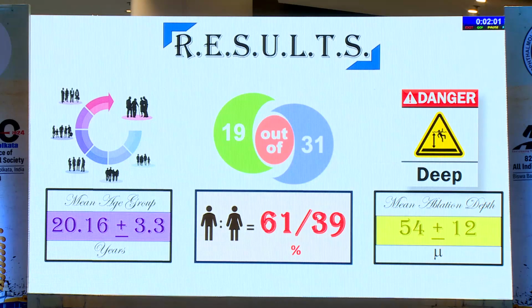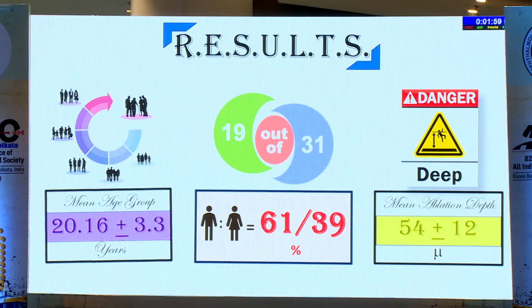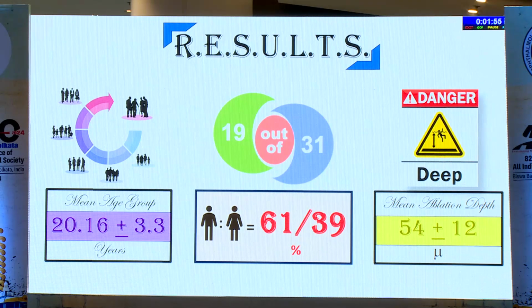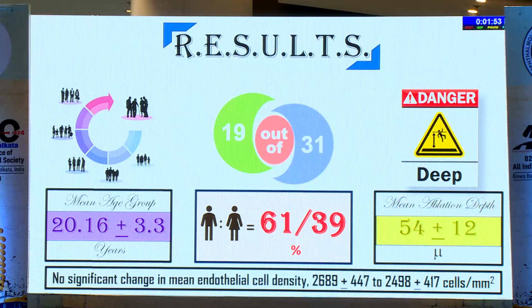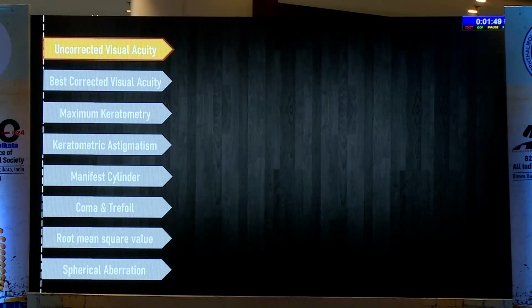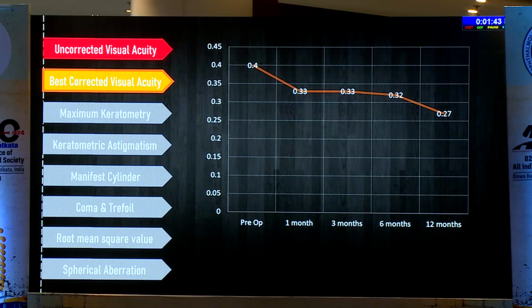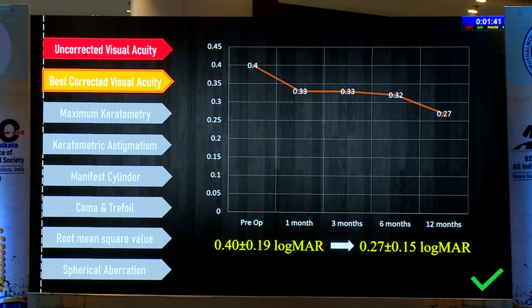Our results were that the mean age was 20.16 years, 61% of the patients were males, and 54 microns was the mean ablation depth. There was no significant change in mean endothelial cell density. Uncorrected visual acuity had improved, however, it was not a significant change. The best corrected visual acuity went from 0.4 to 0.27 logMAR, which was a significant change.